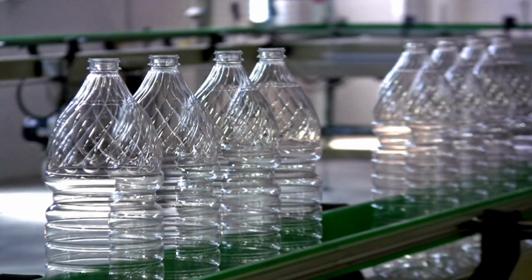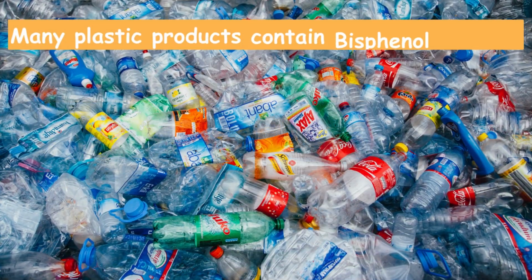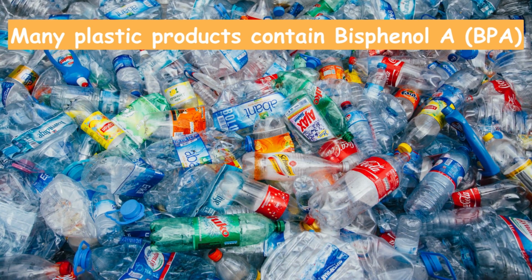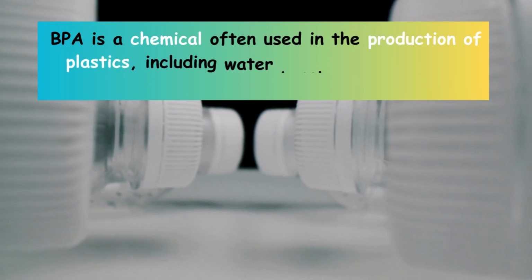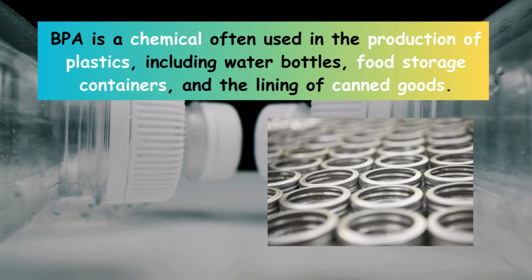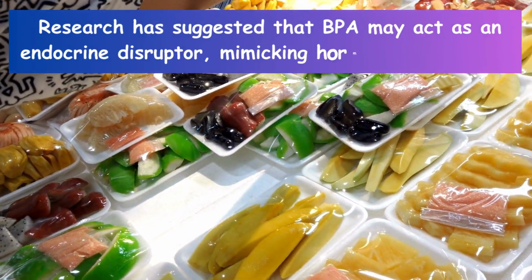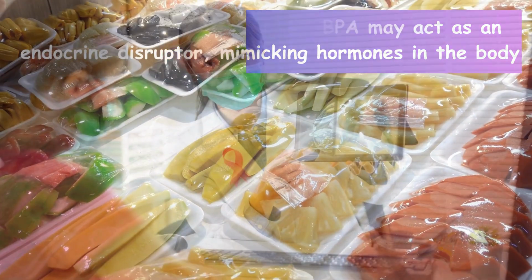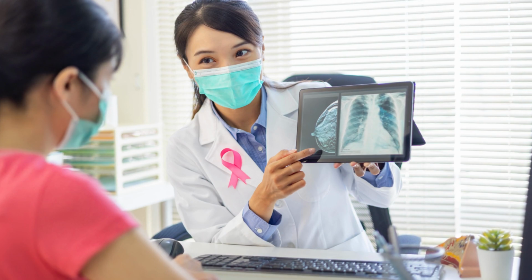Next up are plastic products. Many plastic products contain bisphenol A, BPA. BPA is a chemical often used in the production of plastics, including water bottles, food storage containers, and the lining of canned goods. Research has suggested that BPA may act as an endocrine disruptor, mimicking hormones in the body, and has been associated with an increased risk of breast and prostate cancers.